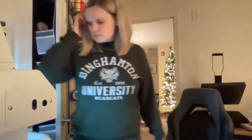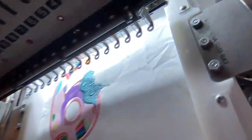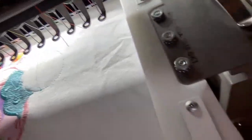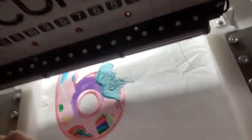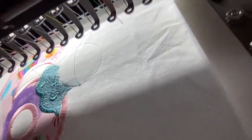Let me actually stop it so you can see it. As you can see, some of the bobbin was showing through, right in here. Can you see that? A little bit. The angle's a little weird, but basically I can see the bobbin. So that tells me that the tension was too tight, which it was, which is why it came undone. So I'm just going to continue going back with that.